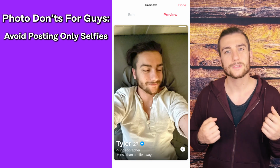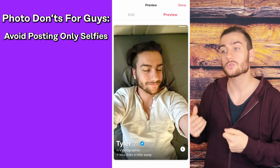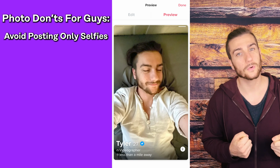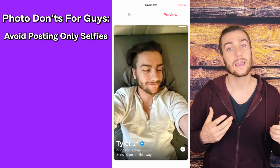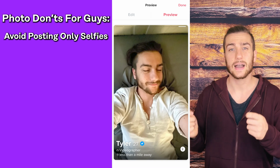By uploading photos that are taken by somebody else, you can even show that you are a social person because somebody else took those photos for you, so you're going out with people and living life. The next do not I have to tell for guys is to not hide your face.